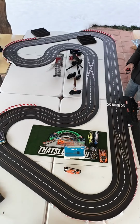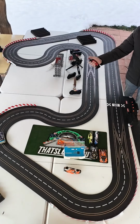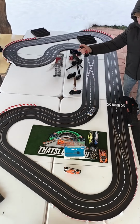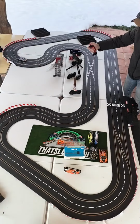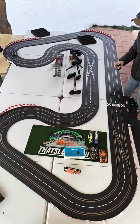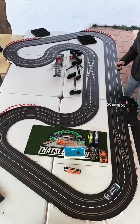Well, let me just put it into my controller first. On the Facebook group. So now I'm driving it myself. So this won't change lanes though. It won't change lanes, but I can drive it on a digital track. That's the beauty with it. And remember, this is Scalextric. It shouldn't be on this track at all. What a beautiful car though.